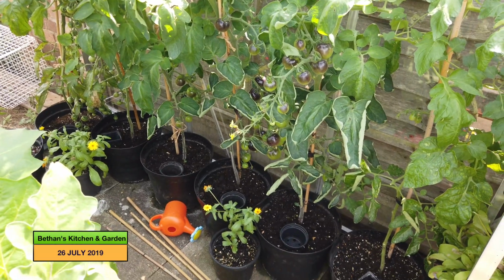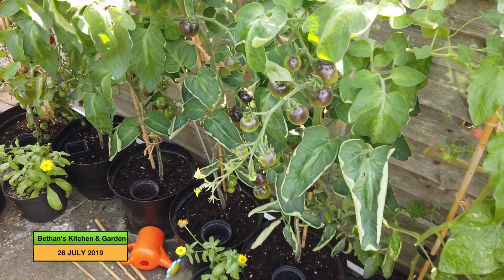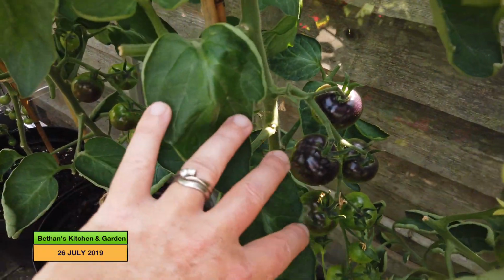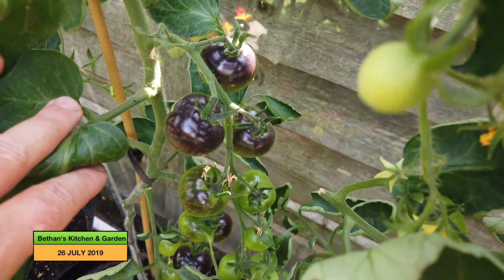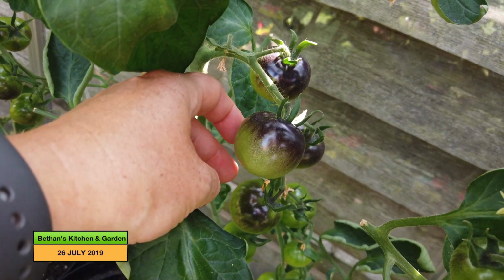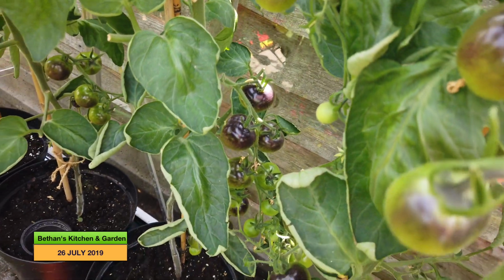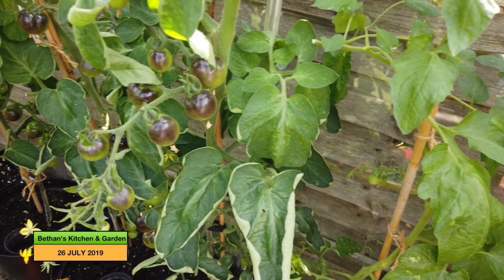Now these 3 are called black cherry, and if I go in close enough you can see why. None of these are ripe at the moment. I think the whole one will turn black when it's ripe. I picked a couple the other day thinking maybe they were ready, but they weren't.